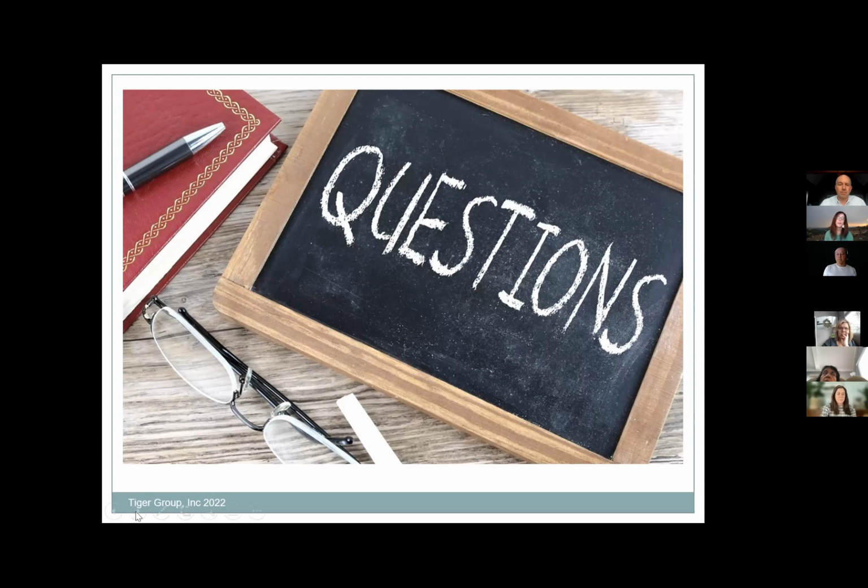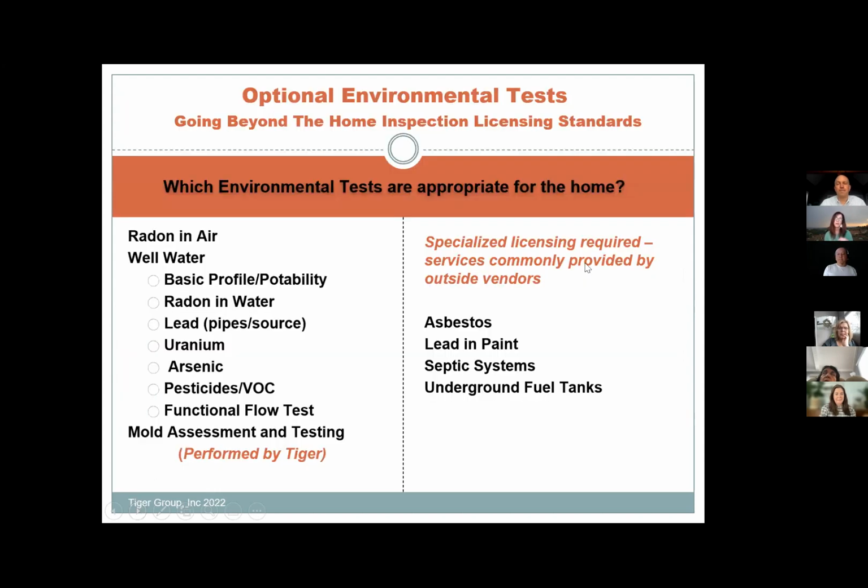Thanks, Joe. Yep, just to clarify with that, usually a buyer will still do their own inspection so they can have that time in the house with their own inspector to walk through. Those seller's inspections are typically for the knowledge of the seller themselves. Yep. Okay, go ahead. Good.